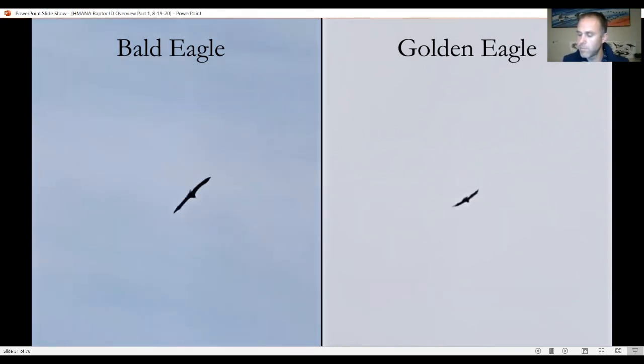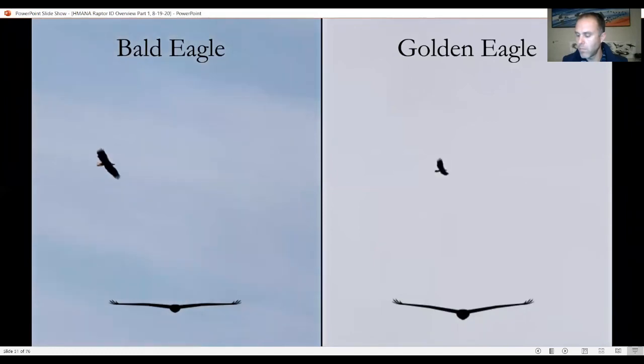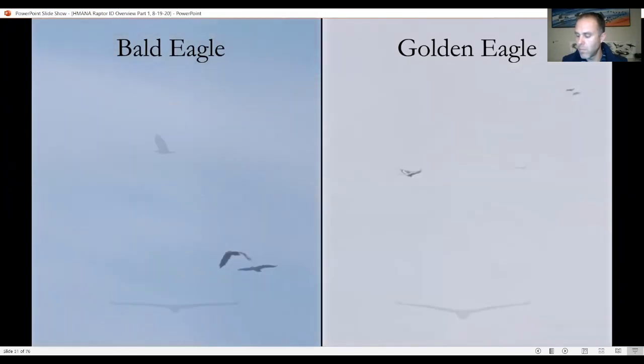The golden on the right appears more buteo-like with more muscular wings. Notice too, the bald eagle is soaring with flat wings. In comparison, the golden eagle has a slight upturned dihedral. The wing beat of the bald eagle is slow and stiff, but look at that deep upstroke. Golden eagles have slow wing beats as well, but they're uniformly shallow. Check out how the bald eagle ends on a downstroke when flapping. In comparison, the golden eagle ends on an upstroke before settling into its glide.